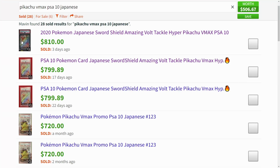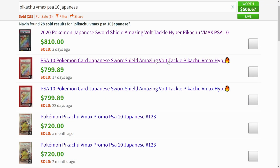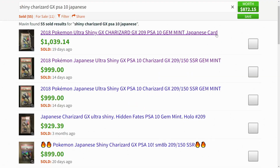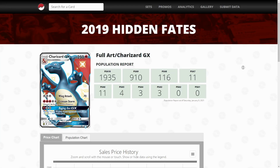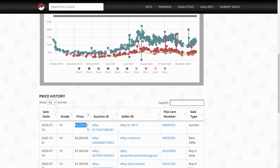So let me clarify what I mean when I say English card to Japanese card price ratio. Generally speaking, Japanese cards tend to go for less than their English counterparts, assuming both are equal rarity. For example, Rainbow Pikachu VMAX from Amazing Volt Tackle in a PSA 10 has topped out at around $800, while Rainbow Pikachu VMAX from Vivid Voltage in a PSA 10 has hit highs around $2,000. Similarly, a PSA 10 Shiny Charizard GX has hit prices of $1,000 in Japanese and $2,000 in English respectively. Let's just generalize and say that Japanese cards are about half the value of their English counterparts.